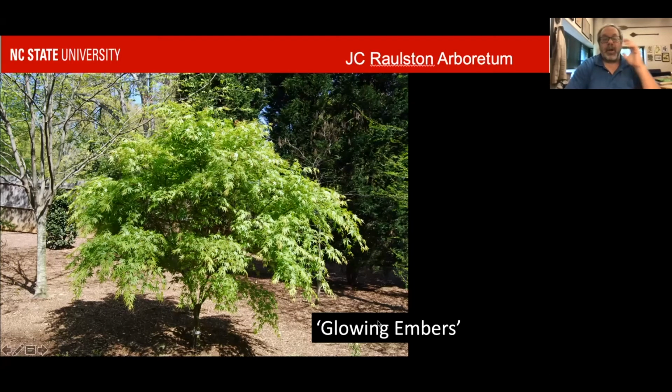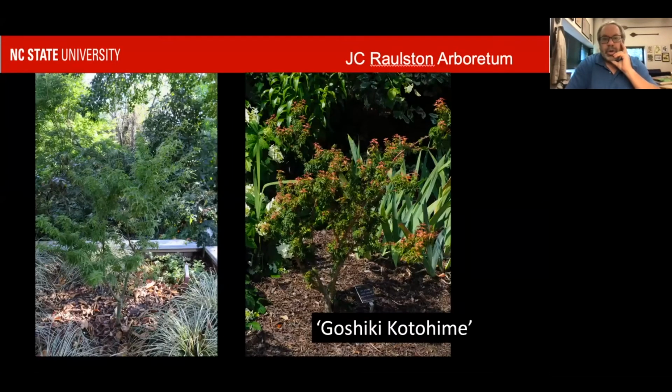The cultivar named Glowing Embers is from the fall color, and unfortunately I don't have a good picture of the fall color, but you get these really bright, hot oranges and reds in the fall color, which is very, very effective. Goshiki Kotohime. Often when you see Goshiki, Goshiki often refers to variegation, as does Nishiki.